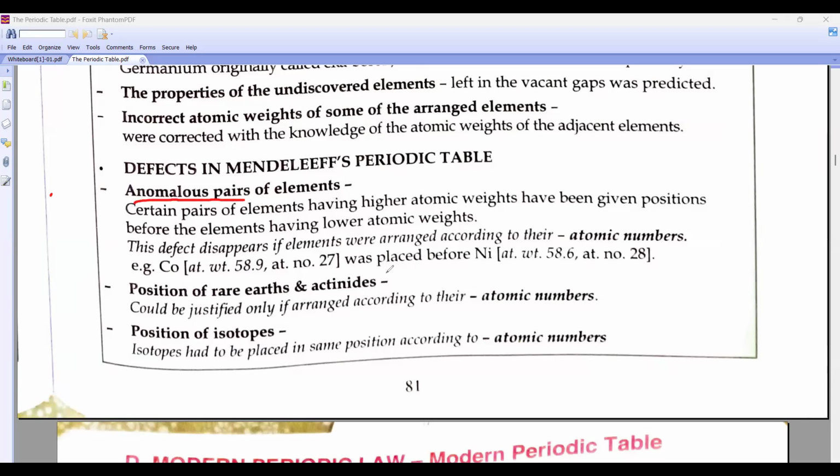Anomalous pair. Defect. Certain elements having higher atomic weight are given position before elements having lower. Beta, if you only read the textbook, you won't understand anything. I am showing you the original table and explaining that, so now you are in a better position to understand also. So look, the same values are here or not? Tell me, beta. Clear? So certain elements having higher atomic weight have been given position before the elements having lower. So this is the anomalous pair.